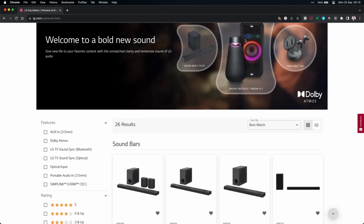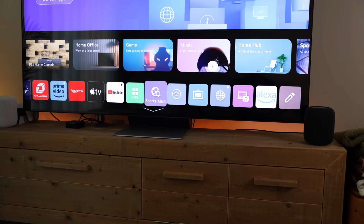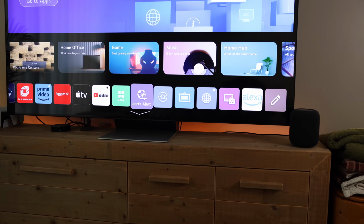You may have noticed that the QNED86 sits a bit raised on the base, which leaves the perfect amount of room to install one of their soundbars. Or if you want to take it that extra step, you could of course splurge on a full-blown home cinema setup. The QNED86 does have that Dolby Atmos on board.